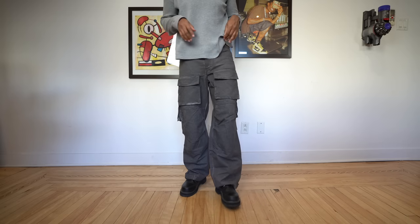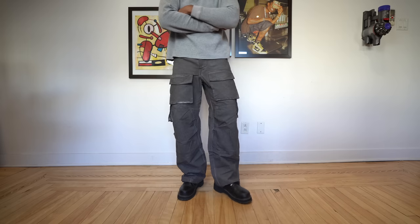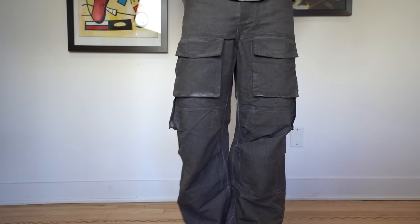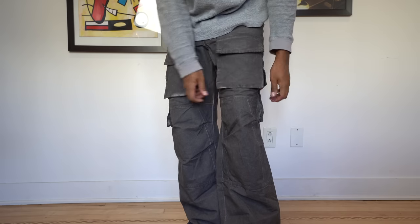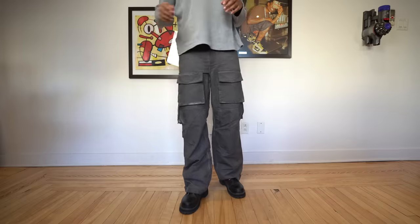So these cargo pants have been it for me for sure. Love the charcoal washed out effect on the whole piece. So yeah, definitely go check them out. I don't know if these are still available, but O-Files always has a great selection of stuff whenever they do collections. And the most recent collection has definitely been one of my favorite ones so far. So definitely go check them out if you are interested in this style of clothing.